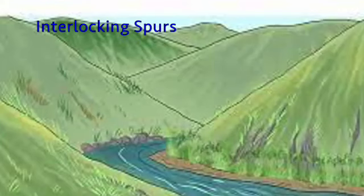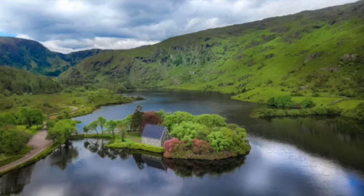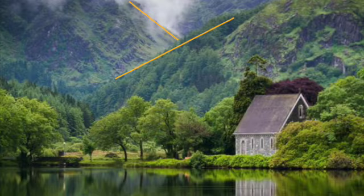Interlocking spurs are a type of river erosional landform that is formed with V-shaped valleys. The river cuts down into the valley. If there are areas of hard rock which are harder to erode, the river will bend around it, and this creates interlocking spurs. This is seen here in Gougon Barra.